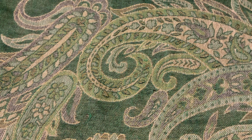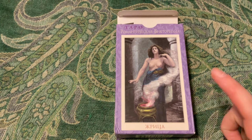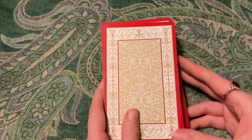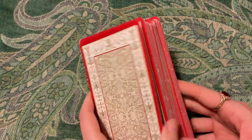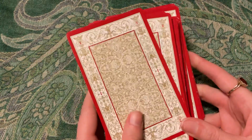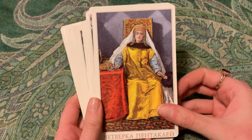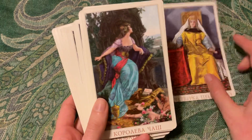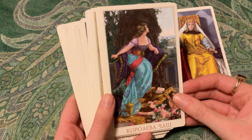So we're almost to the end. Oh my goodness. Next up is the Victorian Romantic. This is the Russian edition, which I believe is based off of the second edition printing. And this is the one that has the lovely linen cardstock where you can bend it, you can riffle it, you can shuffle it in a million ways, and it maintains its shape. The artwork is so beautiful. Baba Studios just does an incredible job with their artwork.